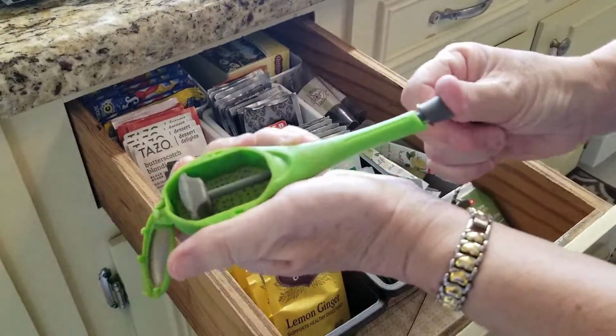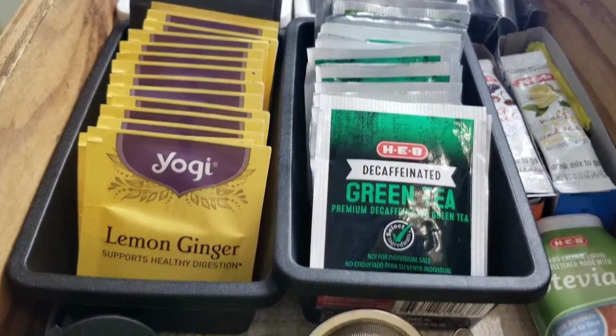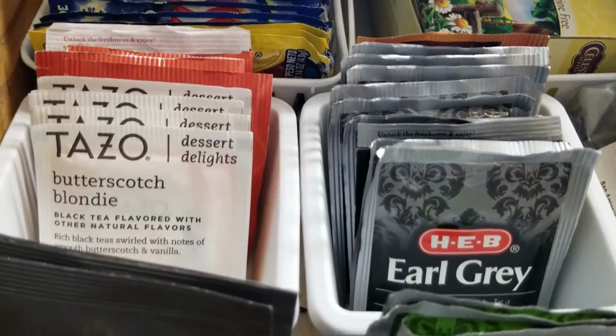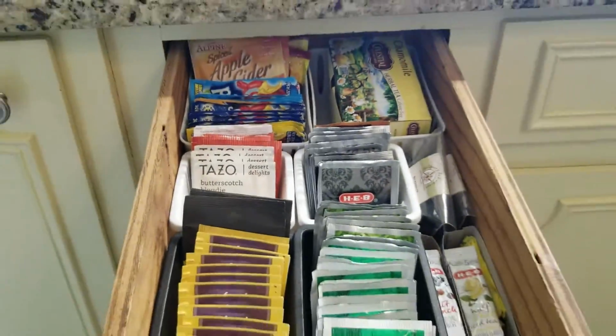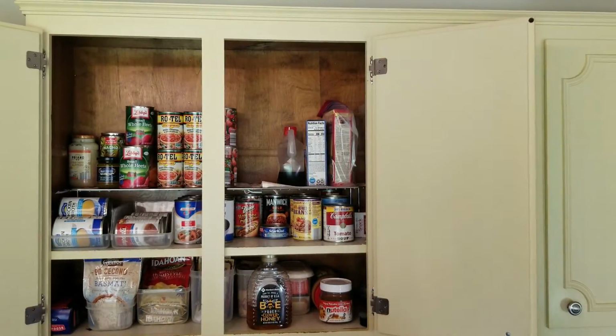That's a neat little contraption that I have. I can put my ginger or some loose tea in it and then just stir my drink with it. So this is it. This is all of our active drinks. And I call it active because I have another pantry that you'll see later that I put all of my backup in. So let's move on and start putting up some more of this food.